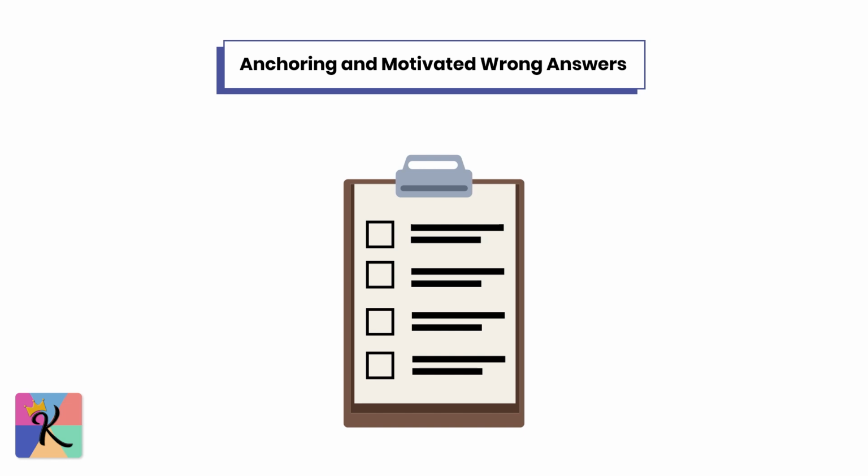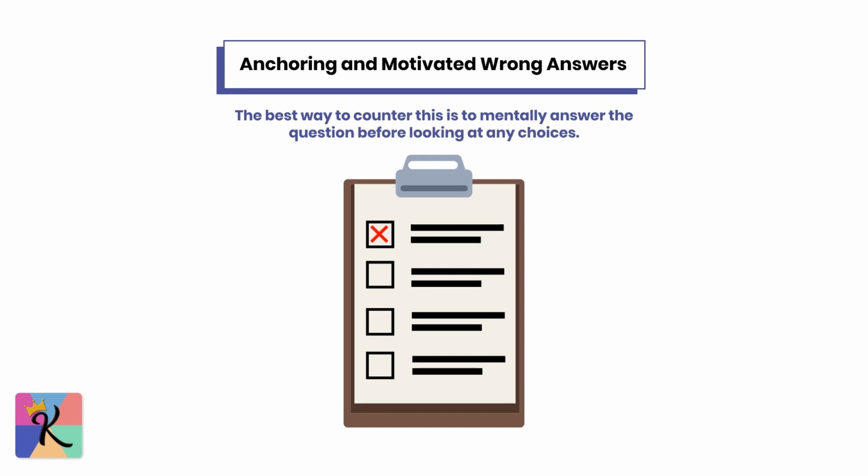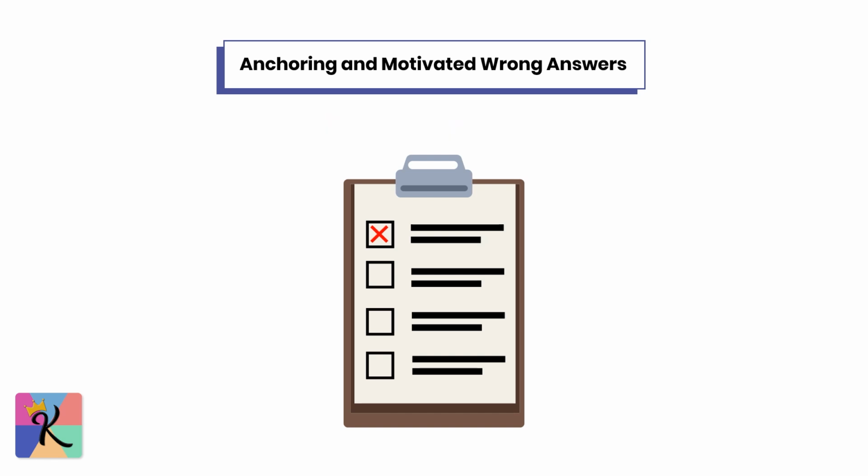Let's reveal a common test writer's tactic: anchoring. Sometimes the most plausible wrong answer appears first among the answer choices to anchor your thinking. By presenting a subtly incorrect but tempting choice early on, the test writer hopes you'll latch onto it without critically evaluating the others. The best way to counter this is to mentally answer the question before looking at any choices.